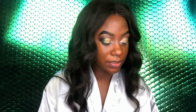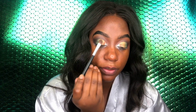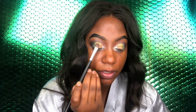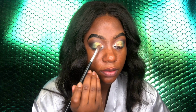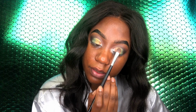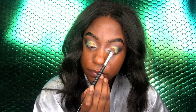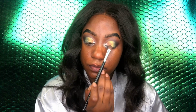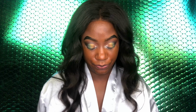Okay, so one more time on the flip. I'm gonna go back into that previous little gold color. We're just going to tap, because I feel like we kind of lost a little bit of sight of it once I put down this little tan color, or whatever color that is. So I'm just gonna go back and just lightly tap.